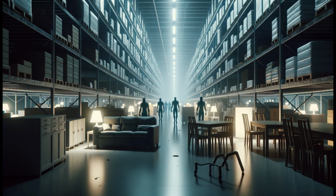"I think this could give us the edge we need to survive better," she explained to the small crowd that had gathered. "Are you sure it will work?" Mark asked, his eyes narrowed. "There's only one way to find out," Jane responded, her fingers lingering on the device's activation switch.